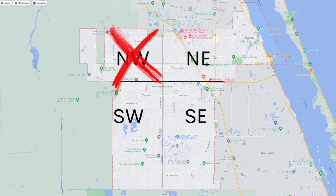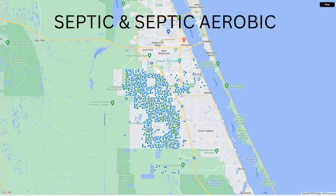If you're like me and you don't want to deal with a septic system or a well, you'll probably want to avoid most of Northwest Palm Bay and Southwest Palm Bay. The exceptions to this are living in a gated subdivision or an HOA community. For example, communities like Cypress Bay, the Waterstone communities in Bayside Lakes and Southeast Palm Bay, and St. John's Preserve, Avery Springs, and other similar communities in Northwest Palm Bay all have city water and sewer.